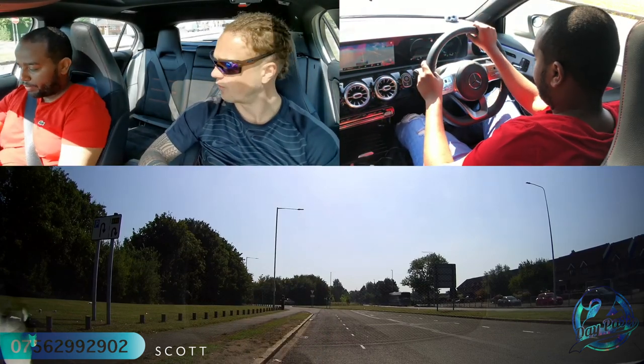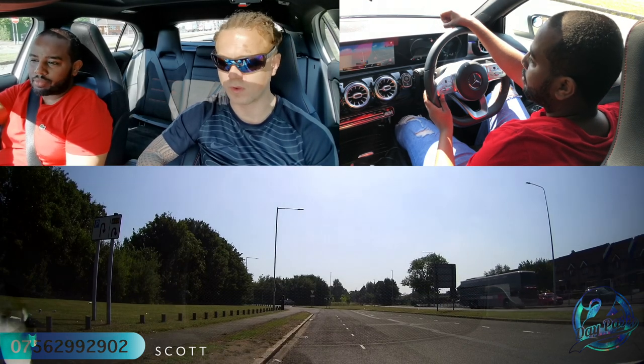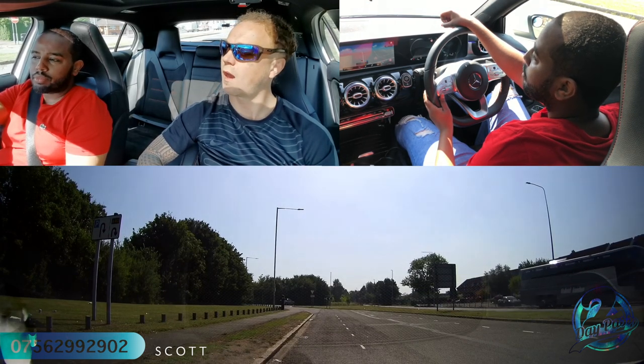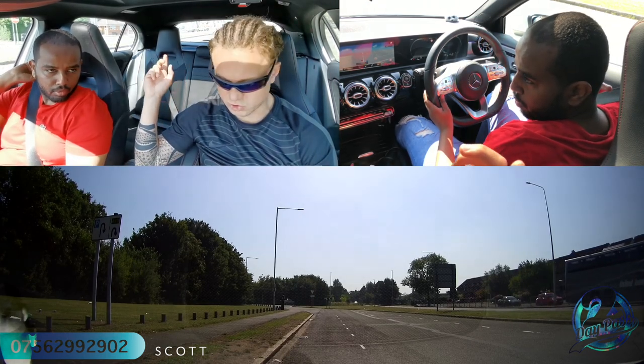And that's what we use Pickle for, judging our distance from the pavement or from the left side of the carriageway, road, whatever you want to call it. Right, okay. So we're going to go back on the carriageway.